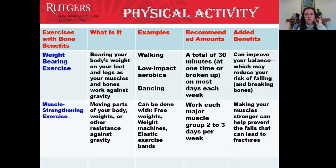Recommended amounts, total of 30 minutes, most days a week. And the benefits are improving your balance, which may reduce your risk of falling and therefore breaking bones. And then muscle strengthening exercises, moving parts of your body, weights, or other resistance against gravity. These can be done with free weights, weight machines, and elastic exercise bands.